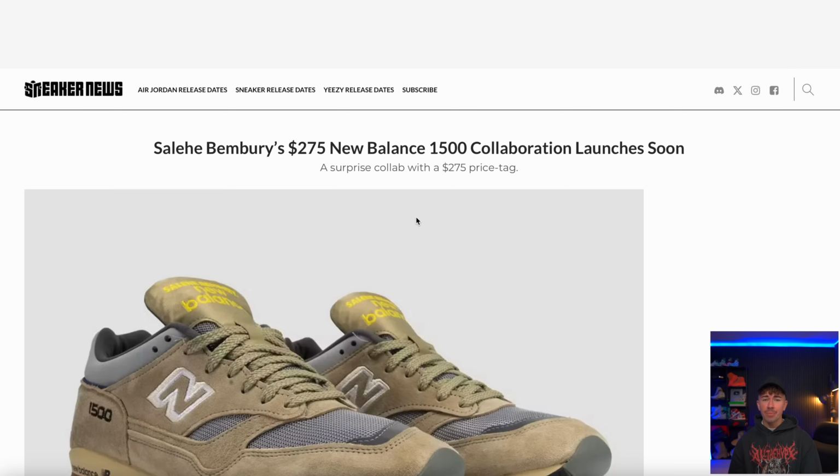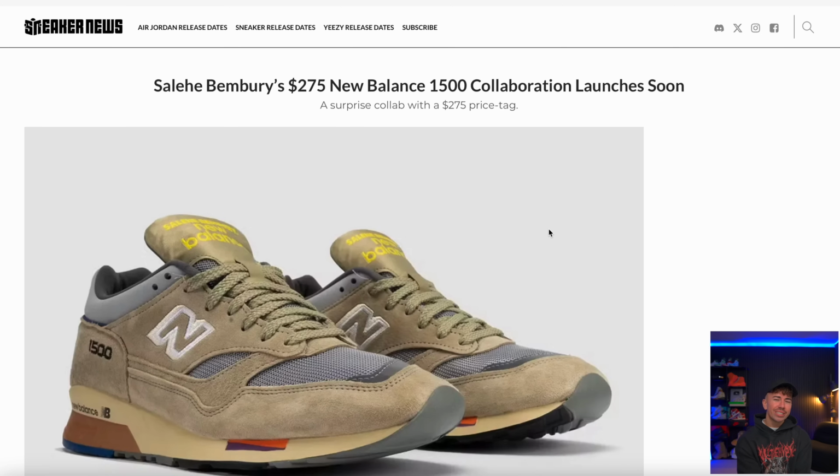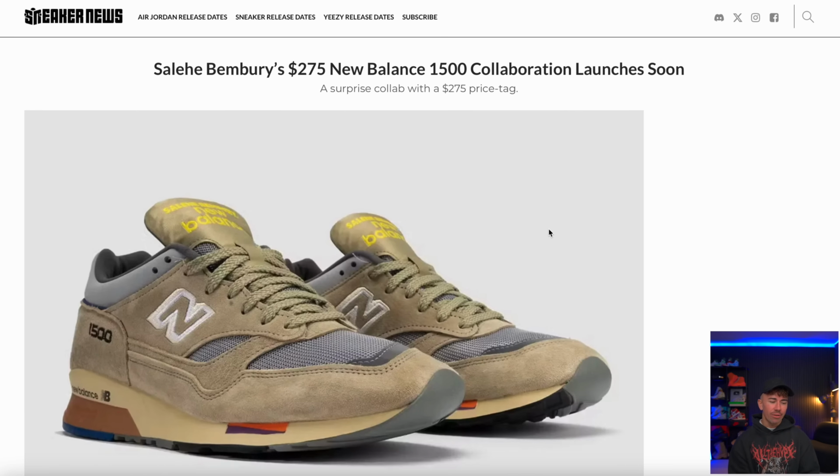This one is pretty weird for a couple different reasons. So Salehe Bembury and New Balance are going to be collaborating on an upcoming 1500 model, however you say it, but it's going to retail for $275. Now, I think this is a pretty expensive pair of shoes. I think here in the UK, it's like 200 bucks for this GR model. Not entirely sure what that is in USD, maybe 220. So 275 is steep for this sneaker.